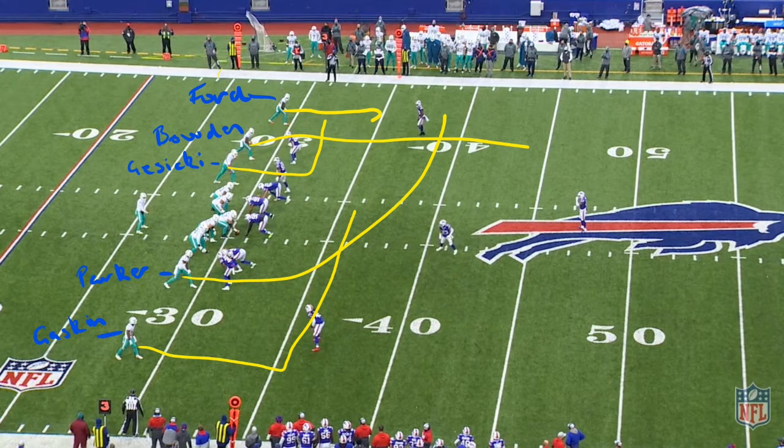Gesicki has the flat. I think, I'm not entirely sure because we'll see in coach's film that he's pressed. Parker has the inside release, it's sort of a banana route. It's shallow initially, but eventually goes past the first down marker. And Gaskin has the in-breaking route at 5 yards.